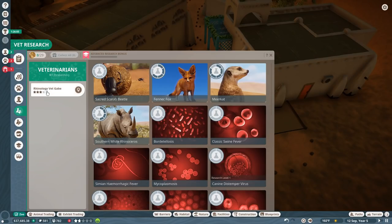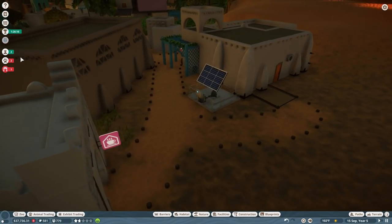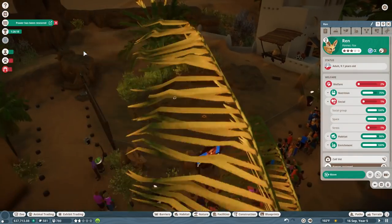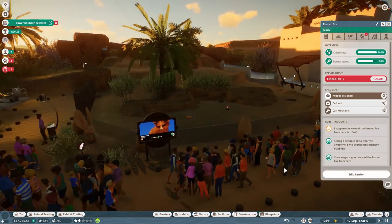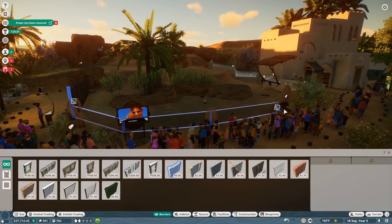So let's actually start with, oh, we're so close to the meerkat. We don't have anything on the sacred scarab beetle. Oh, this is so exciting. All right, let's finish the meerkats first. But all right, guys, there we go. Ren, why are you stressed again? Little friend. Okay, let's raise the fencing and then I bet Ren won't be stressed anymore.